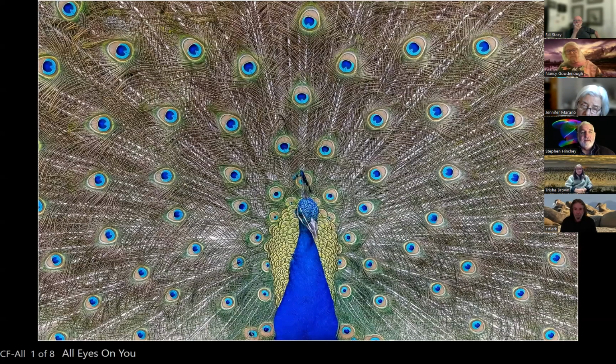Critique feedback, all levels, 8 images. All eyes on you. It does feel that way.